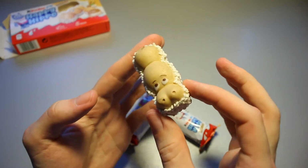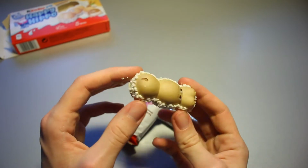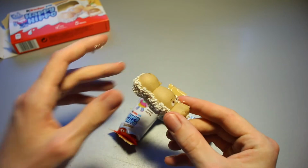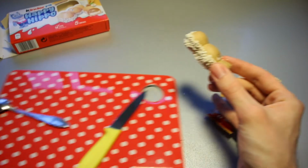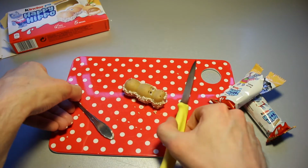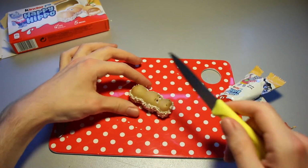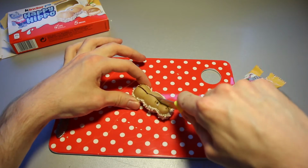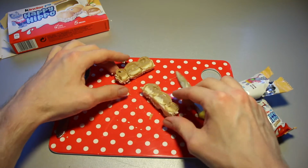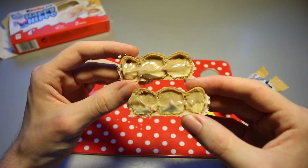Looks alright. It's a little hippo with little eyes and little nostrils even, and eyebrows and a little tail. Very, very interesting. So let's get a cutting board right here to slice one of these apart. I always had issues when I was a kid slicing apart animal-shaped things, but then again you're eating them anyway, so it doesn't really matter. It was almost like I was breaking a living thing, but this is of course not a living thing. I do not think there were living things in it before it was packaged. I hope not.